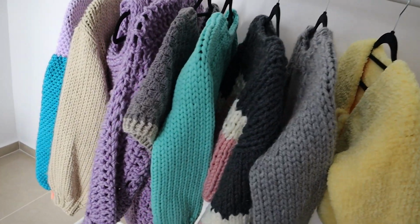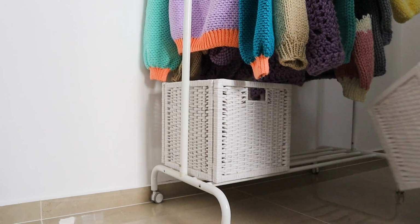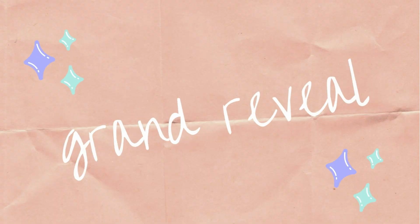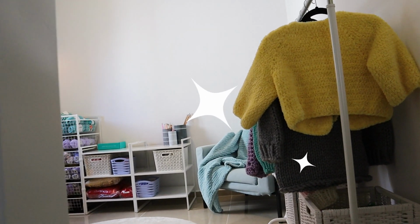Finally, my samples are out and proud, just like they should be. I could pop a couple more baskets under here, which I filled with lacy tops and baby stuff. And it's time for the reveal. Are you ready? Here's the before and after.